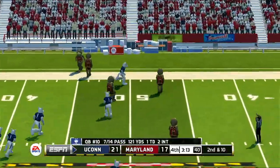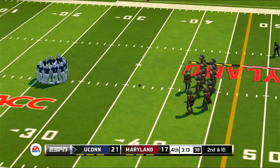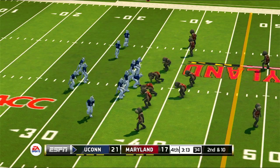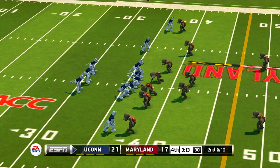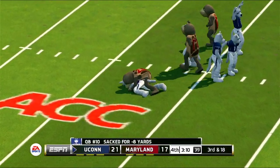He gets rid of this one. You know, when you feel pressure like that, the worst thing you want to do is just throw the ball into coverage. He got away with one right there. He's very fortunate. Next time, he should just throw it away out of bounds. Connecticut holds a four-point lead. And he hits him hard at the 29.